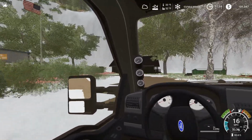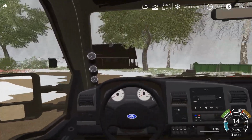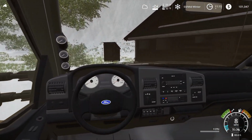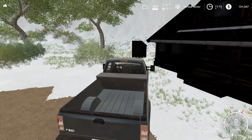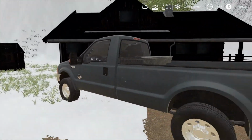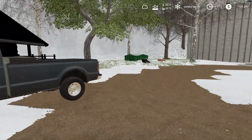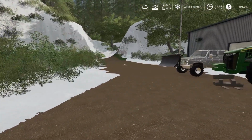Oh, look at that. Did you see it? Did you guys see that? Alright, that looks really good. Let me pull around here. I'm going to park right in front of his house. Park right here. Shut this thing off. You know what? Not a bad truck. I wouldn't mind having that, but I'm pretty happy with what we got. As far as horsepower, I think we got more power with ours.